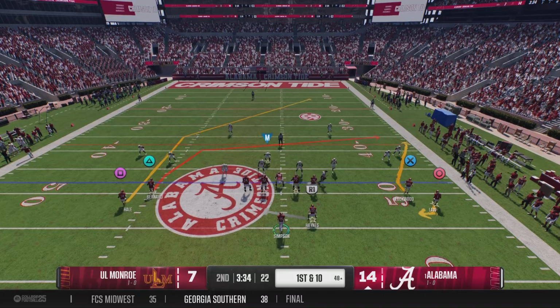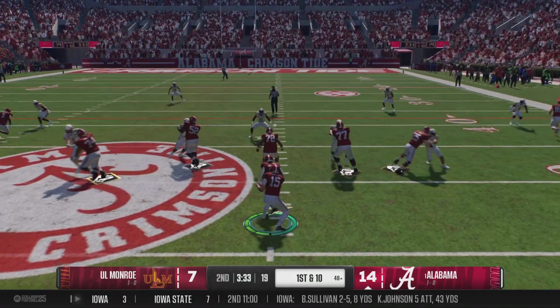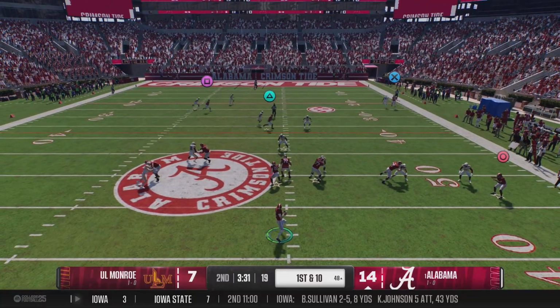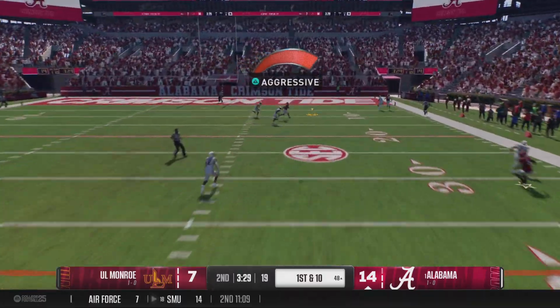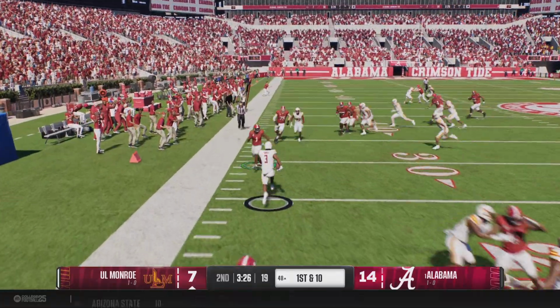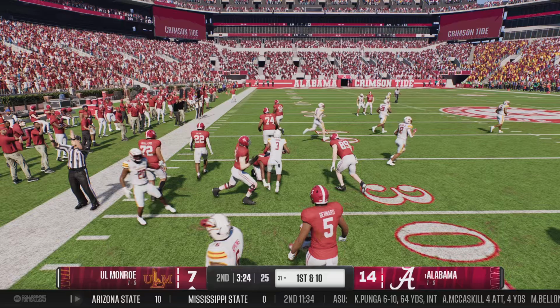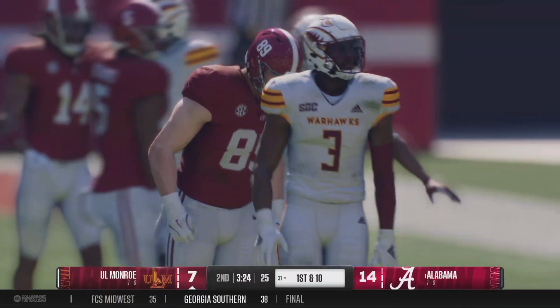Looking for a productive play on first down. Use the play fake, now to throw. He's going to fire deep. And the pass is intercepted. He'll try to take it back. And they'll close in on him after a good return on the interception.